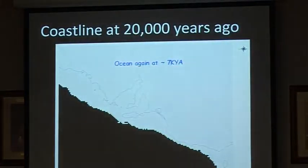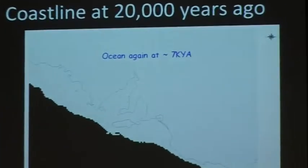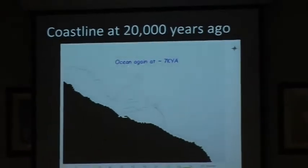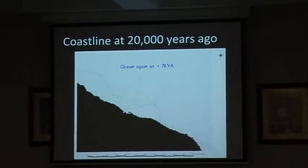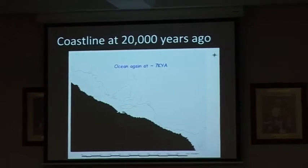This shows you here what the coastline was like 20,000 years ago. So we're up here, and you can see it would have been dry land then. So what we're thinking is that this particular Upper Spencer Gulf population has diverged in the last 7,000 years. Now, that may sound like a relatively long time to some of you, but in terms of evolutionary processes, that's relatively short. So in the last 7,000 years, we have a new species.